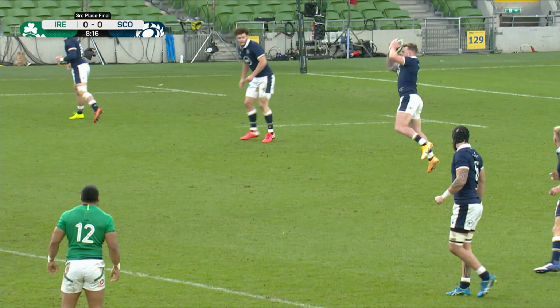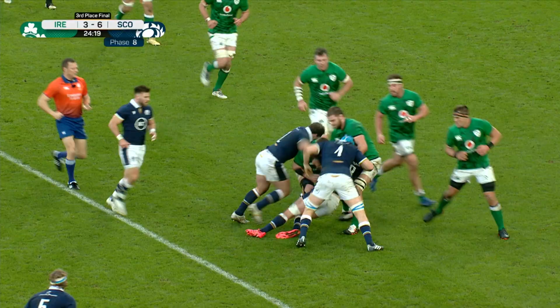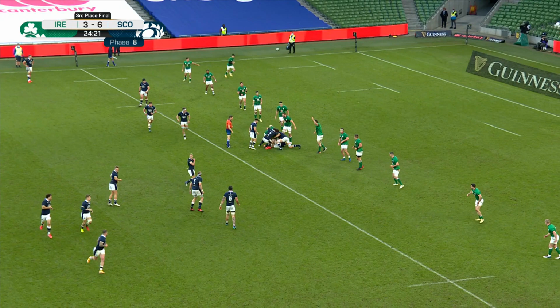As Scotland almost got away, but all that coming from the creativity and the vision of Stuart Hogg, because that was not in the playbook. Let him go! Let him go! Iain Henderson told to let the man to the ground. He had his knees there. The tackle is complete, and Scotland continue to build.